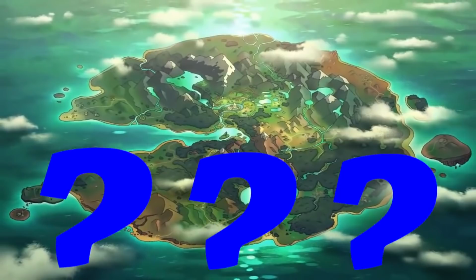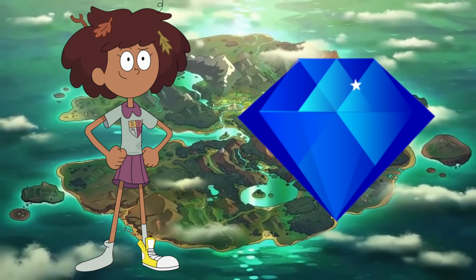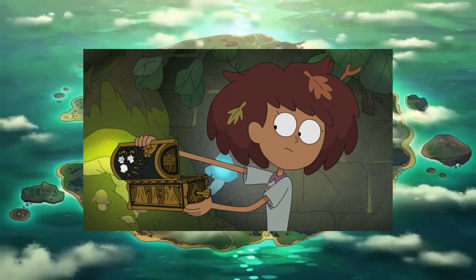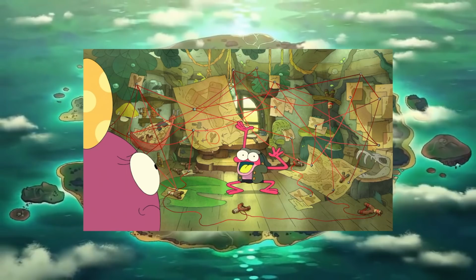But that brings up some important questions. Why is Anne the embodiment of the blue gem specifically? Why didn't she get magic from all three gems if all three girls teleported at the same time? You could just say that magic is weird or 'twas just fate and leave it at that, but I think things run a little deeper.